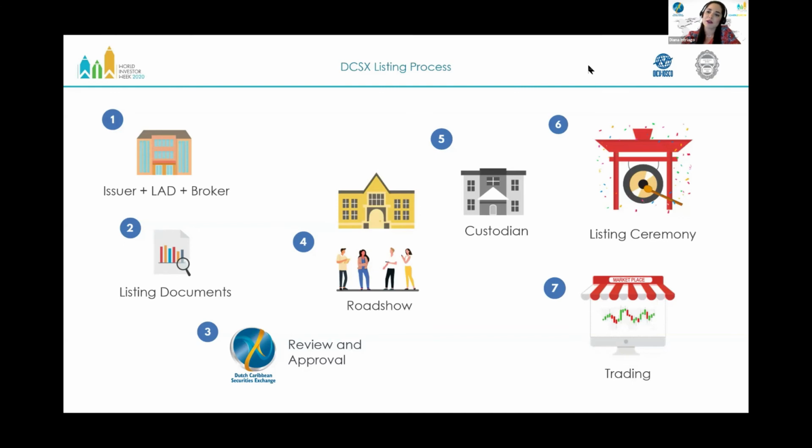So we don't have direct contact either with the issuers or the investors. So the issuer must have its LAT, and the investors obviously must address their broker. So the LAT is the representative of the issuer when dealing with the exchange. During their lifetime as listed entities, companies are required always to communicate to us, the DCSX, key information about their company, the market, any information of material importance for the investor. So we will be receiving this information through the LAT. And this is all to meet the investors' expectations in terms of transparency.